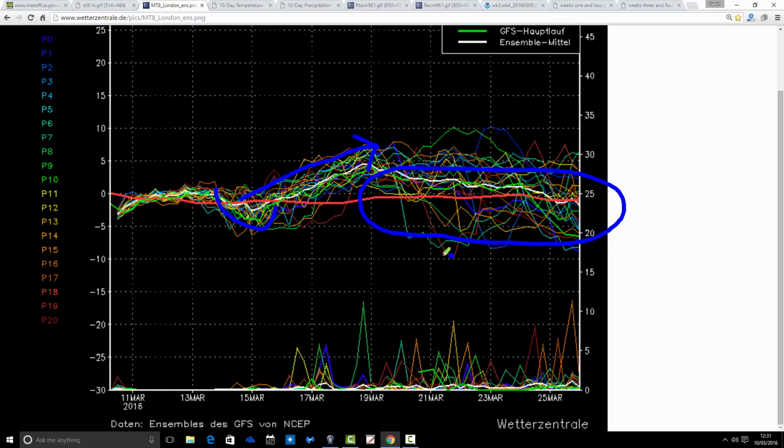And we see that overall the trend is to stay a little bit above average, but we have got some members of the ensemble that are going quite cold. You can see them here with these coloured lines. They do go cold, some of the members, but they aren't in the majority. The majority of the pack is generally still keeping it fairly mild into the end of the month. This is the 25th of March just here, so not quite into the end of the month, but getting towards the latter stages of the month with this ensemble.